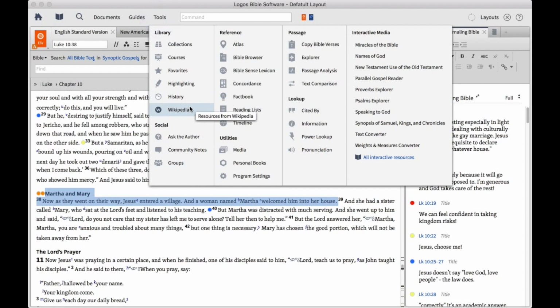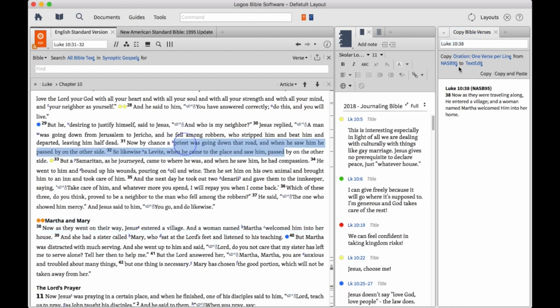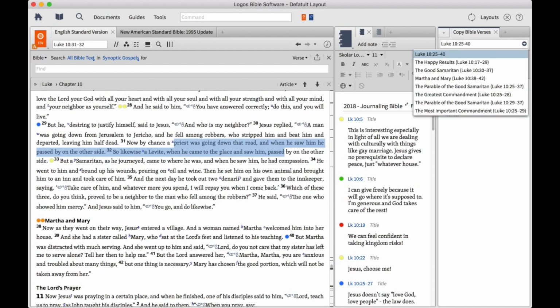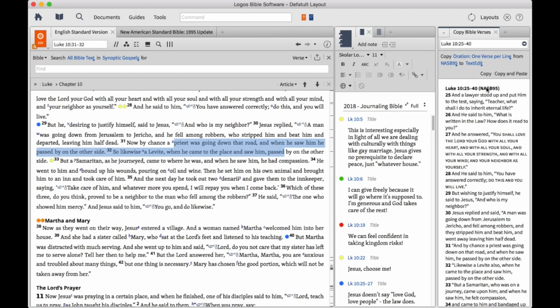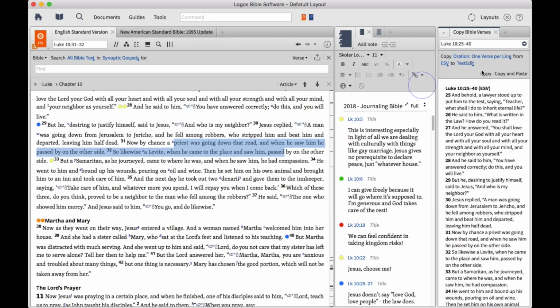But in Logos, they have a tool that's just called Copy Bible Verses. And so you can write in the passage that you want, or you can select it, and then you select the tool. So you've got Luke 10:38, and I'm going to go ahead and just make this a long passage. We're going to go 25 through 40. Okay, are there 40? Yeah. Okay, so we're gonna press enter. I've got this in the NASB. I can quickly change that version if I want to.